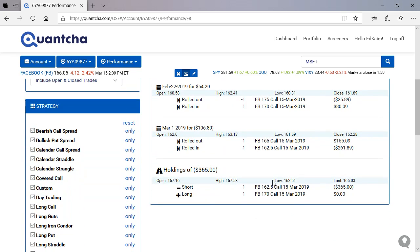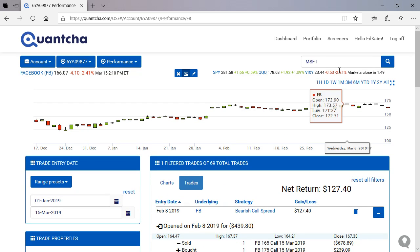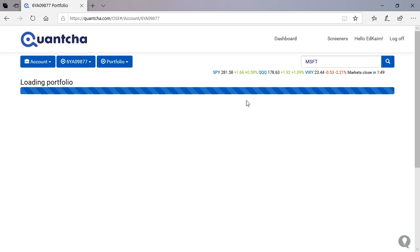We did lose a little bit of ground here because, as you can see, when we rolled this trade to collect the credit, the net credit we collected to roll down to the 162.5 was about $110. And then it's going to cost us this to close out. So you can see this is obviously a little bit of a loss on that particular roll, but of course we're looking at it from the overall strategy perspective, and we're up a bit, which makes me pretty happy.